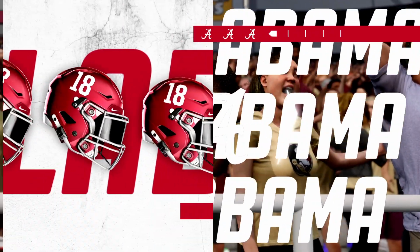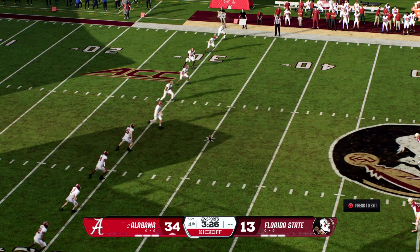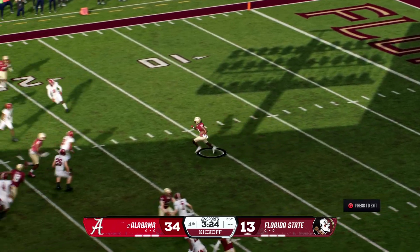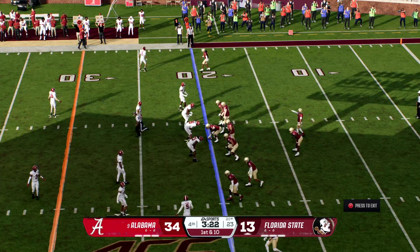Listen, 4th quarter, we're sitting extremely pretty. All we got to do is not give up big plays, make them earn everything they get the rest of the way, and we're looking pretty good. He'll bring it back from inside his 5. He was hoping for something a little more dynamic, but they get him on the ground at the 20.